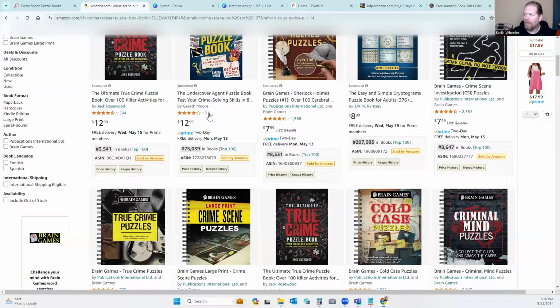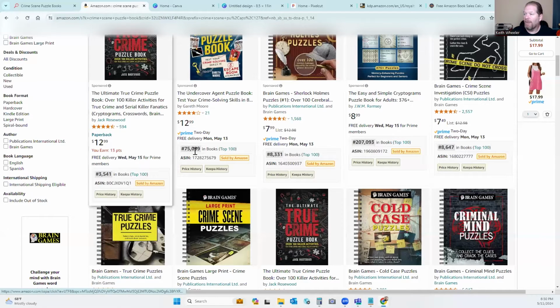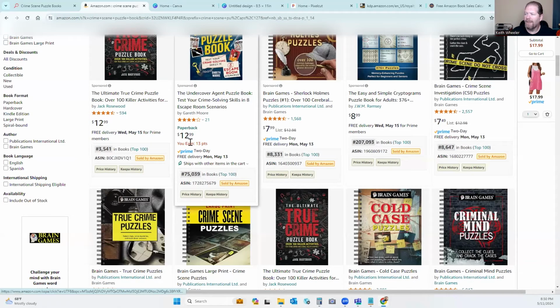Again, they are running ads to it. But what I would probably do is lower the price until they get a few more reviews. But yeah, I mean, no complaints there.